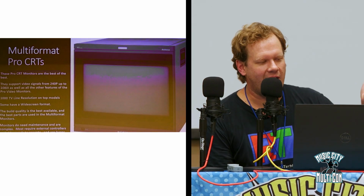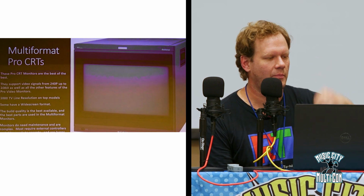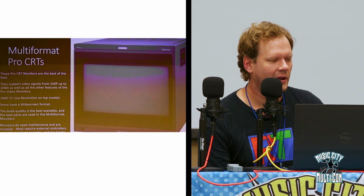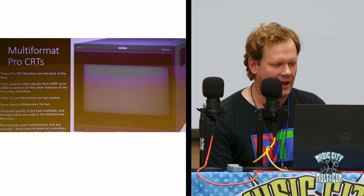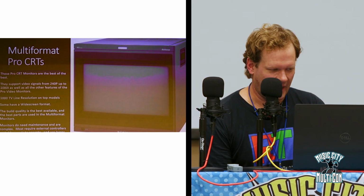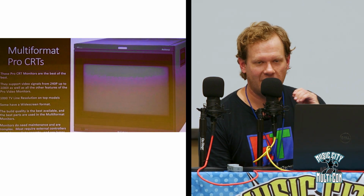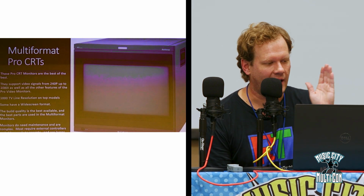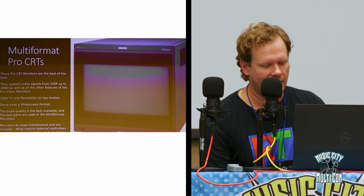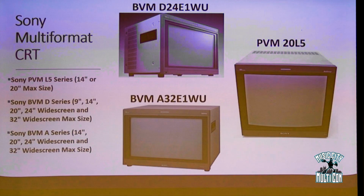They also tend to have higher resolutions, some of the highest, up to 1,000 lines, so it's got a very sharp picture that you won't see on most other CRTs. And the build quality was, again, really high. Now, these monitors did require routine maintenance. Sony had people on staff that would go out yearly to video studios, and they would service, check, and QC calibrate these monitors every year.